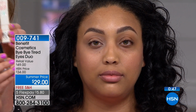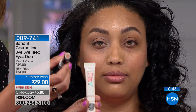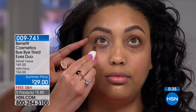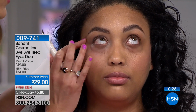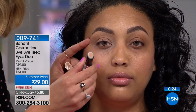So you have the Puff Off, which is dealing with the puffiness, and then you have this beautiful Boing hydrating concealer. So what I'm gonna do here on Chantel is I'm gonna go ahead and at first apply that Puff Off underneath her eyes. It is a beautiful depuffing under eye gel that has light reflecting pigments, and it's going to actually depuff the under eye. So that's step 1, deal with the puffiness. Step 2 is conceal and hydrate.